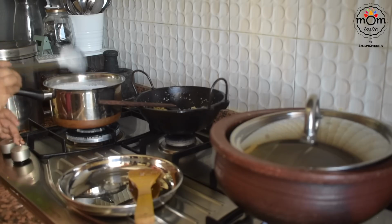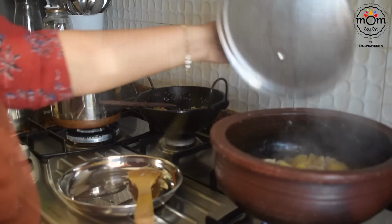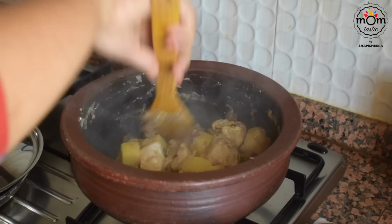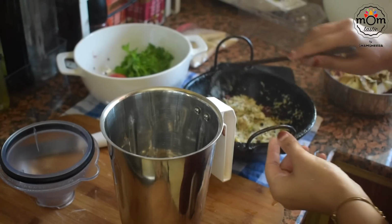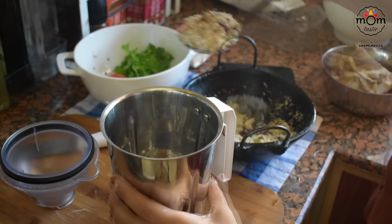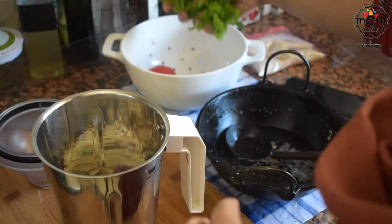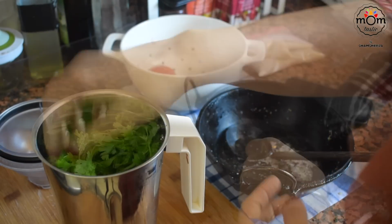Once the semolina is cooked, turn off the flame. Now blend the roasted coconut while it's still warm. You may chop coriander leaves or blend along with the coconut.